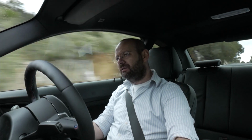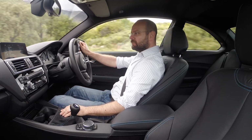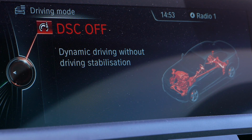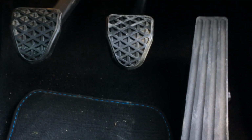Now that's okay. There it is. In fact, it's very good. It works very well. I'd quite like the option to turn it off. You can turn it off. The only way I can find of turning it off is if you push the DSC off, and then it won't do it for you. I don't always want DSC off, but I might like the option of heel and toeing to do that myself. DSC off is quite good fun in this car.